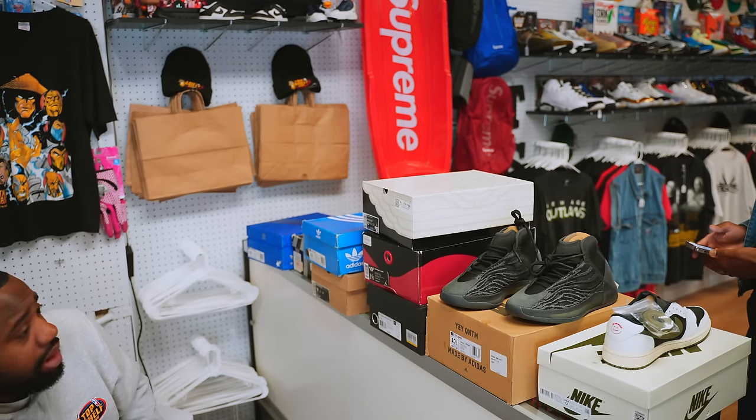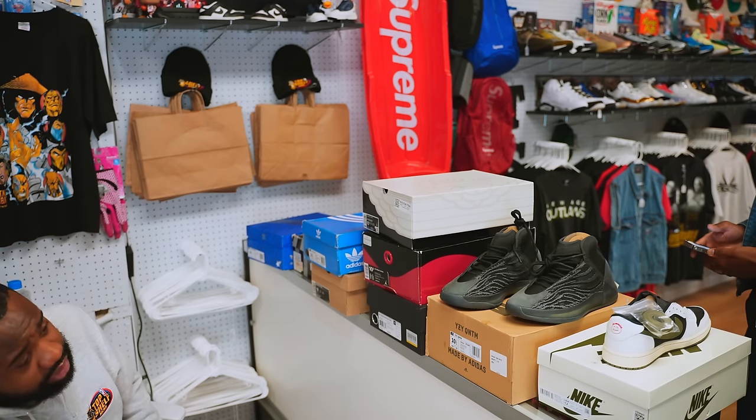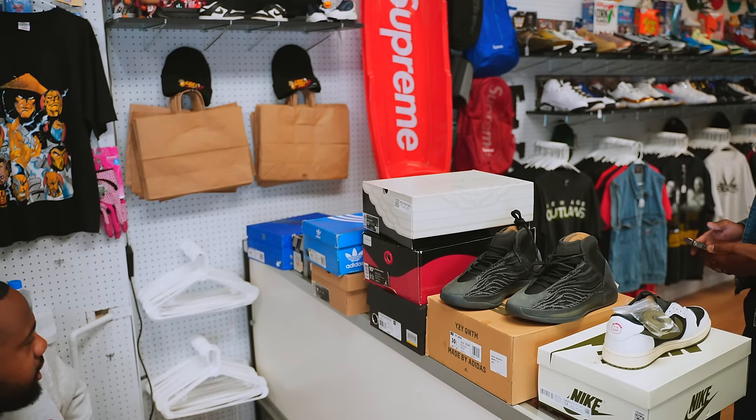Mm-hmm. And then I could drop those to 9 for you, because like I said, they're at 9 after fees and stuff on the apps. And you're getting them today, so that's a convenience kind of thing. So that's where I was at. I was at 5 for everything, 4 difference. But let me know what you're thinking.